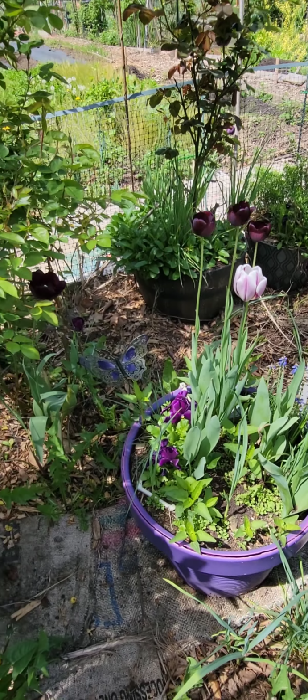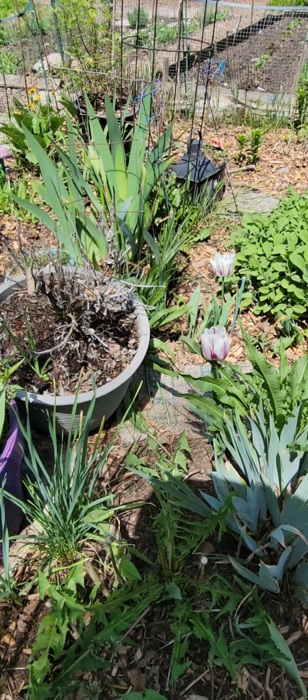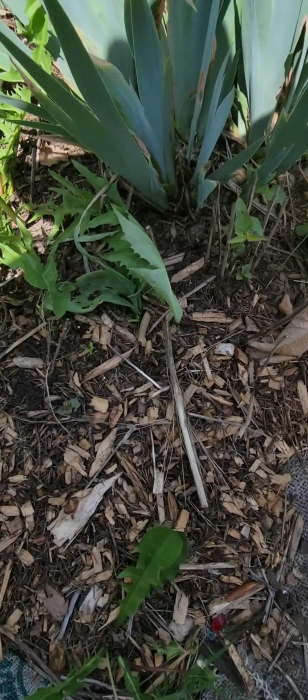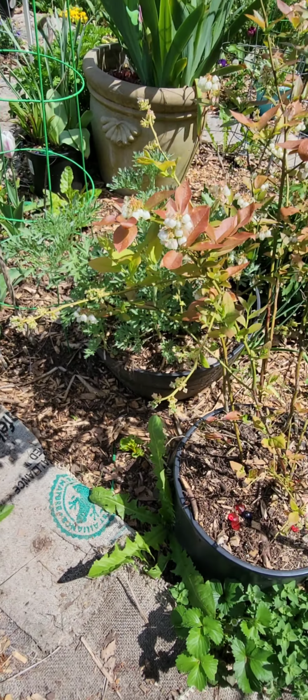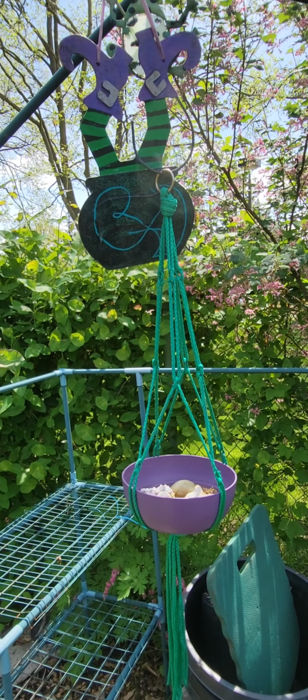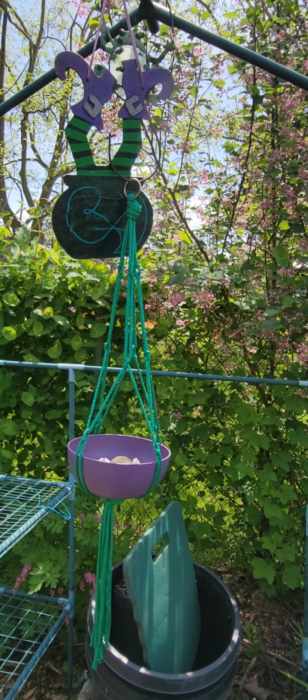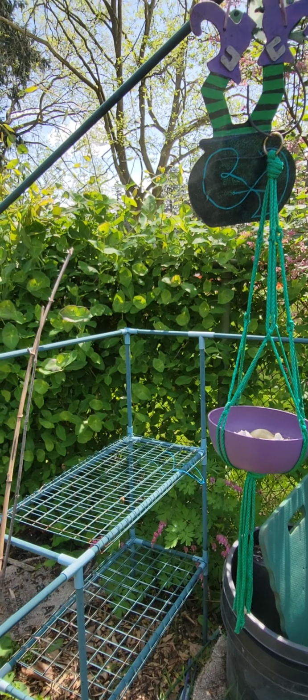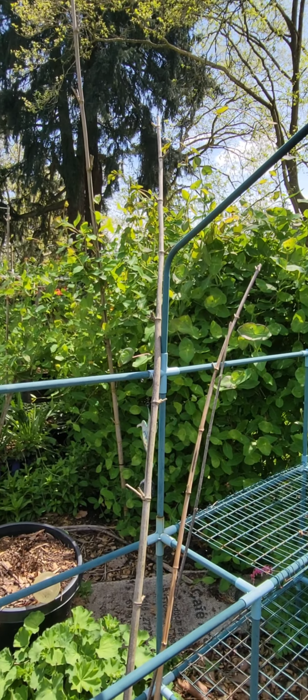So yeah, when I come in, I'll do a full garden tour too. I always think those are fun. That's for sure a poppy right there. Okay, guys. A good honeysuckle year? I hope so. That would be fun.